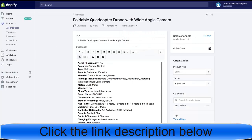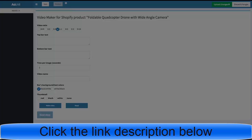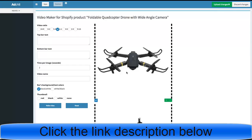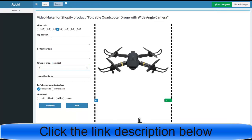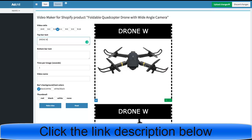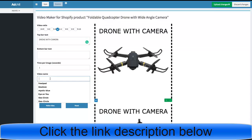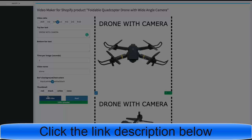I just went to the product page that we just launched, so it has the product images, right? And with launching with AdChill, just like this, it's going to take the images, as you can see here, and we can make a really quick video. And we could say something like, drone with camera. And let's make it a white background so it looks a little nicer. And let's call this video drone. And just like that, you see how quickly I just made this video?